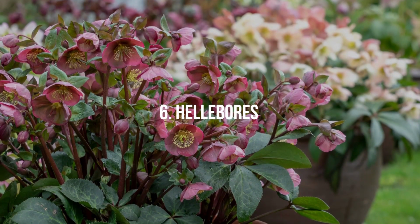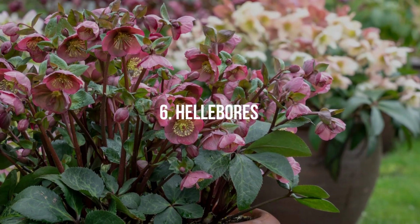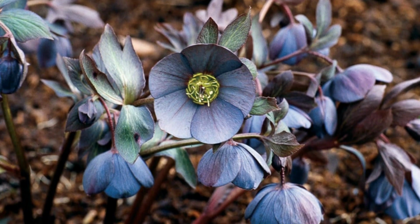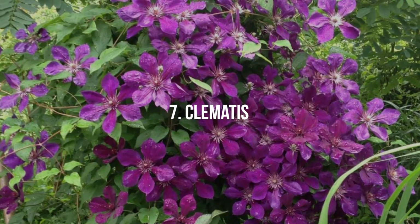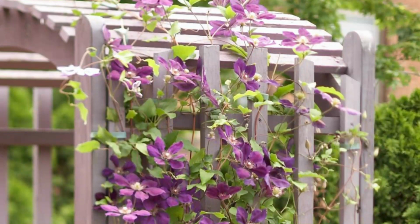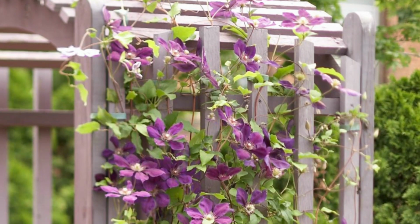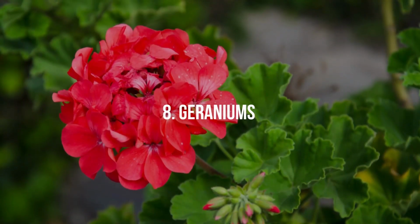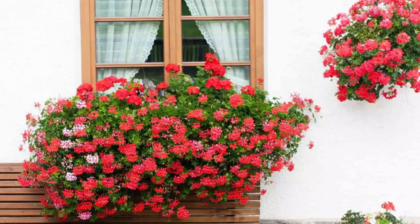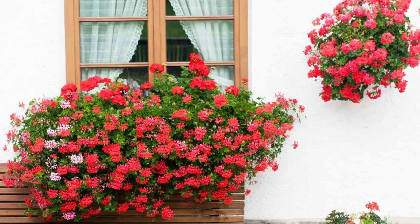6. Hellebores. Hellebores are perfect for those shadier corners in your garden. Blooming when most plants are dormant, they offer unexpected color in late winter and early spring, providing a pleasant surprise amidst the chill. 7. Clematis. Clematis are climbing plants that contribute a dynamic vertical aspect to your garden. Their bright and beautiful flowers can cover trellises, fences, or even other shrubs, creating a layered look. 8. Geraniums. Known for their easy growth and vibrant colors, geraniums are a gardener's delight. Their bright blooms, which come in a variety of colors, add a cheerful tone to any garden setting.